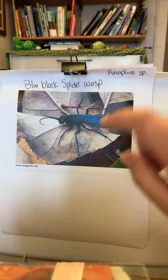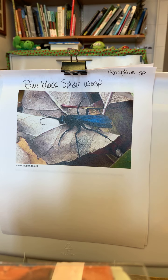So again, these guys, they hunt spiders. They eat nectar and pollen as adults, pollinators. And then whenever they need to lay eggs, where do they lay their eggs? In a type of spider. Then they bury it, usually in that spider's own burrow. And that larva from the egg hatches, eats the spider while it's still alive from the inside out until it eventually dies, pupates, and then emerges as an adult.